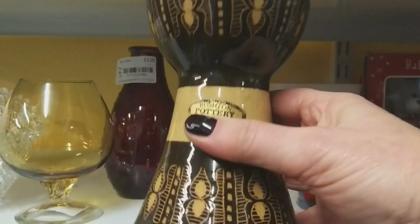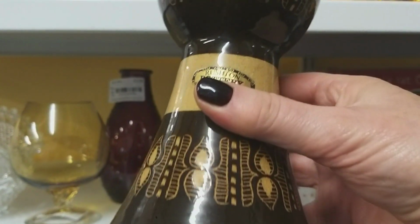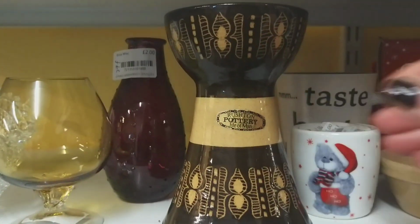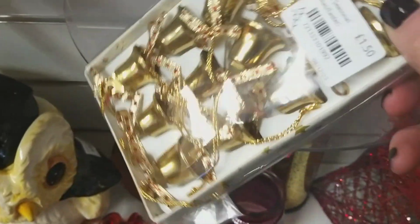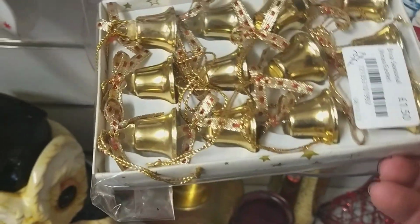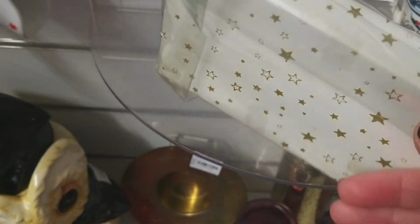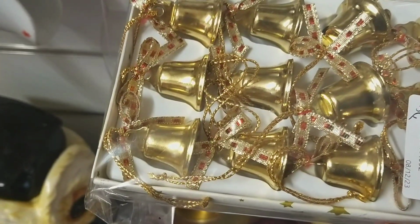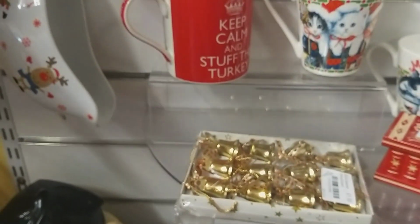I stopped at another rather nice selection of brassware, and then in the ugly vase category, this brown piece of pottery from the Rushton pottery. I'm not exactly sure where they're based. And then this set of Christmas tree bells for £1.50. They look as if they're vintage to me, with their original packaging. I decided I didn't really need any more Christmas decorations, so I left them behind for someone else to enjoy.